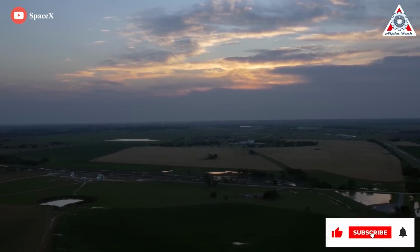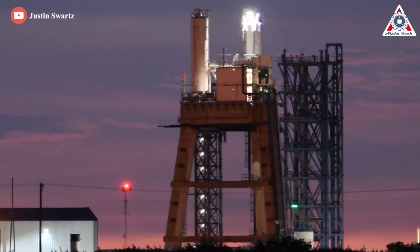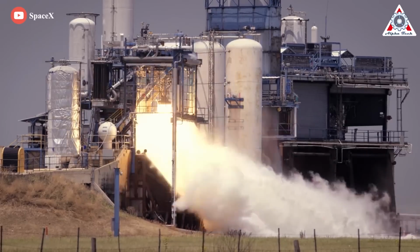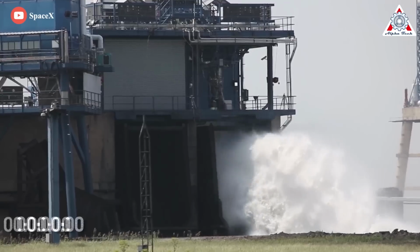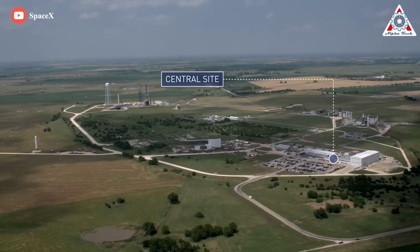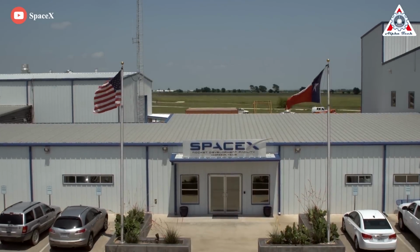SpaceX's engine testing facility on 4,300 acres of land in McGregor, Texas, just south of the city of Waco, is undergoing new development and testing related to the Raptor engine for Starship and Super Heavy. With 5 test bays, the facility will soon become a hub for Raptor 2 engine assembly, with a factory now under construction. This is taking place as Merlin engine and stage testing related to the upcoming Falcon 9 and Falcon Heavy flights continue. Interestingly, the McGregor facility originally was not an engine factory and wasn't built by SpaceX, but it has a long, brilliant history.